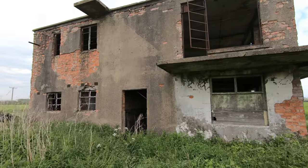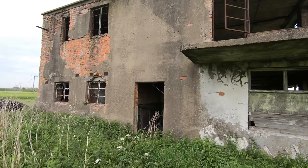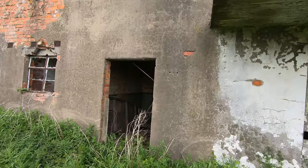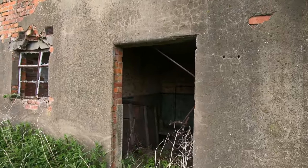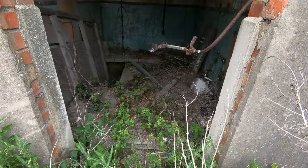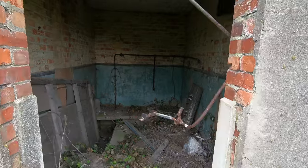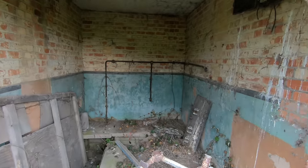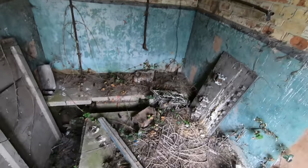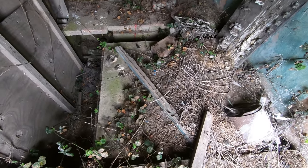Storage room there, or something to do with the electric going into that room, I'm not too sure. Let's have a look. Yeah, it looks like the electric. Actually looks like a generator plinth.